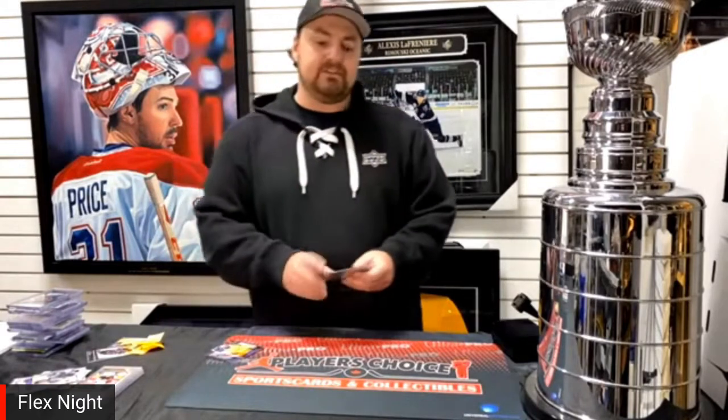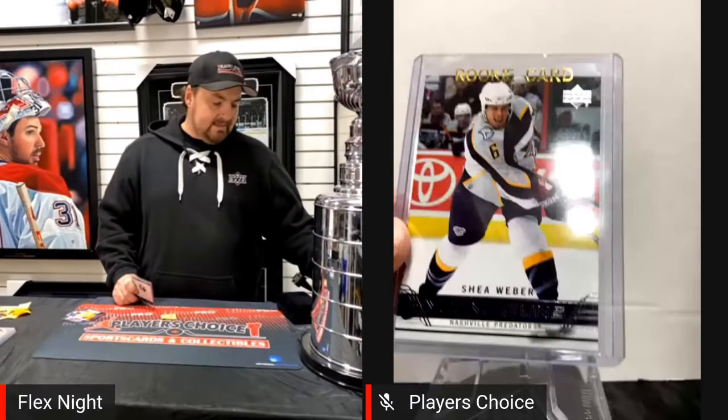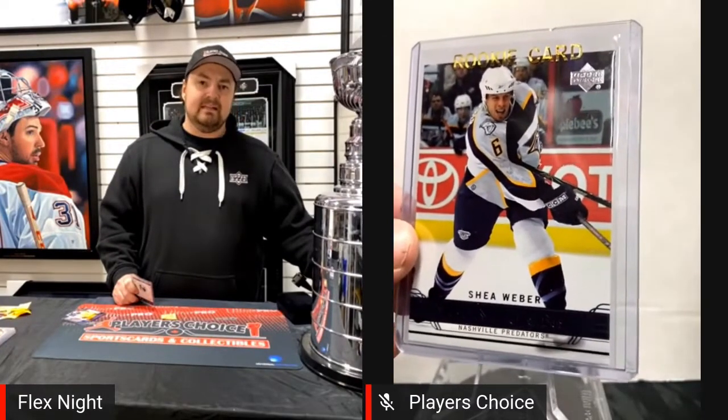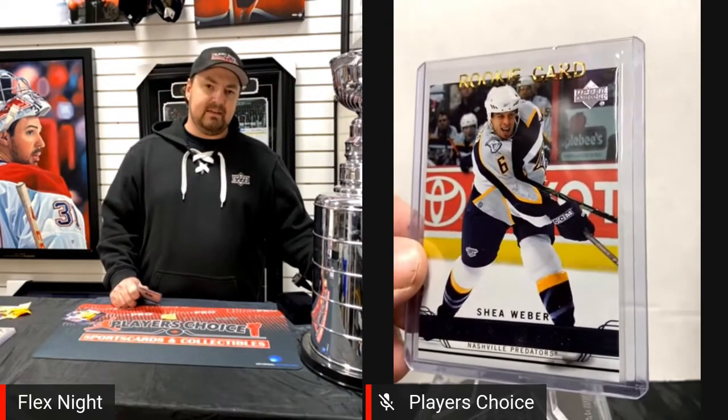2006-07, the year after, was Malkin rookie. The guy we like around here played with the Kelowna Rockets. So there's Shea Weber rookie card. There's the Shea Weber Upper Deck Young Guns. He was with Nashville at the time. I mean, he was traded for PK there a few years after.